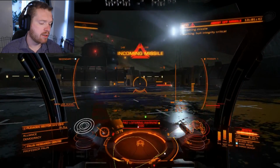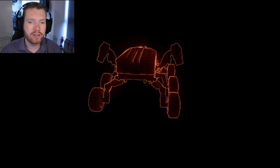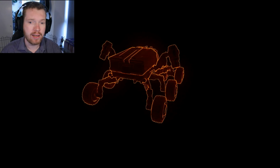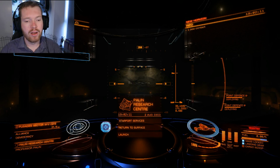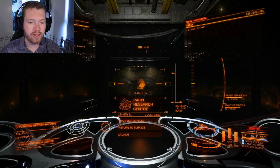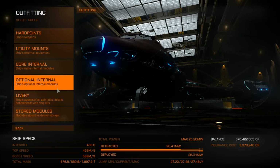And once your SRV is dead, you're going to respawn back in your ship in the ship's last known location. And the ship's last known location is inside the base, because it spawned for just a second inside the base. So now you're actually inside the hangar. And again, you're not going to have access to the engineering facilities, but you will have access to the outfitting, allowing you to buy your corrosion resistance cargo racks.